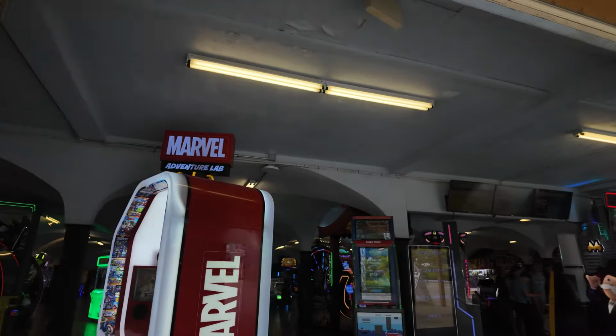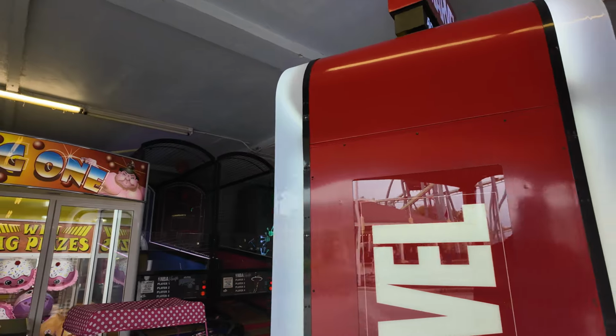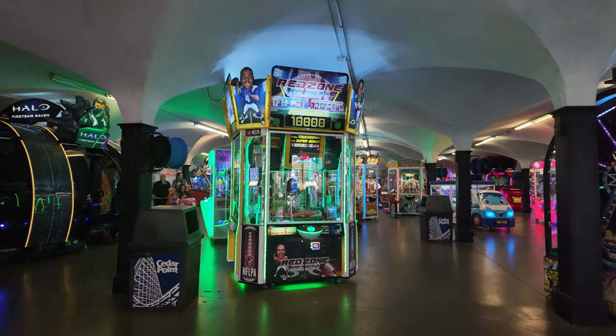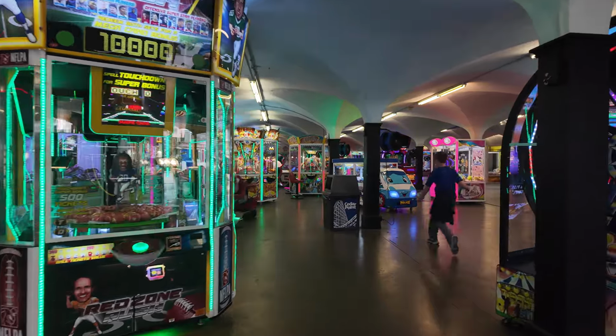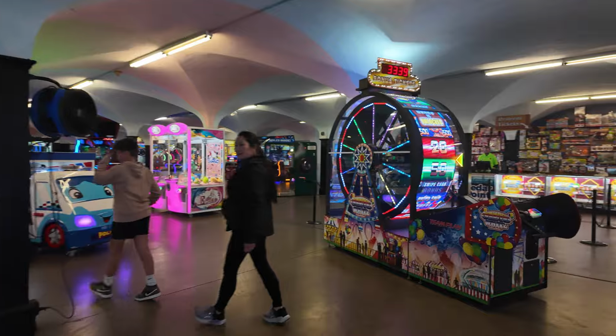All right, friends, like I said, excellent time here at Cedar Point. This is absolutely, hands down, my favorite park, the best place I've been to yet. It is simply amazing. You gotta visit this place. It's magical. There's just something special about Cedar Point. I love it.